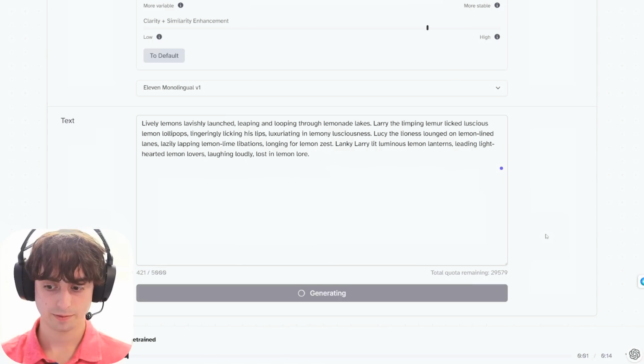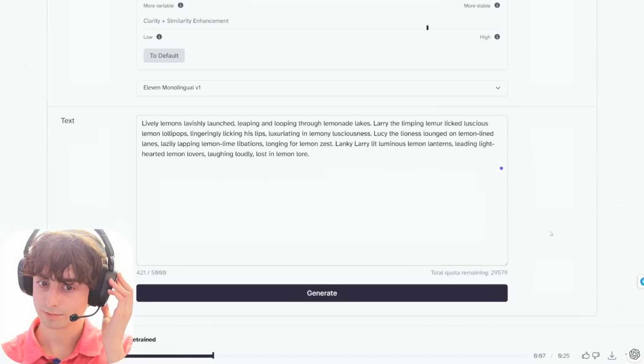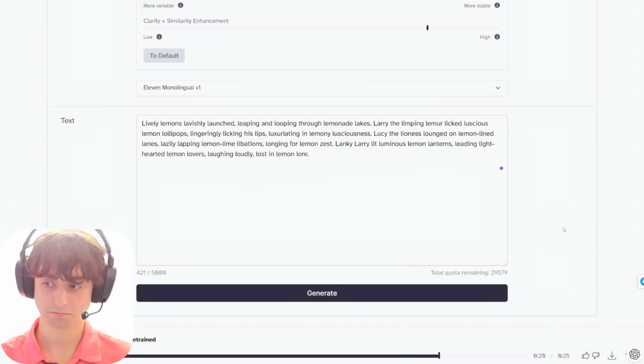Lively lemons lavishly launched, leaping and looping through lemonade lakes. Larry the limping lemur licked luscious lemon lollipops, lingeringly licking his lips, luxuriating in lemony lusciousness. Lucy the lioness lounged on lemon-lined lanes, lazily lapping lemon-lime libations, longing for lemon zest. Lanky Larry lit luminous lemon lanterns, leading light-hearted lemon lovers, laughing loudly, lost in lemon lore.